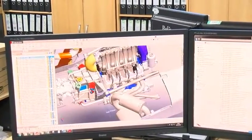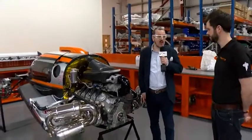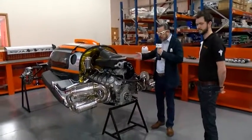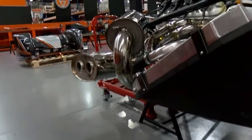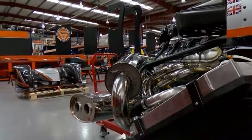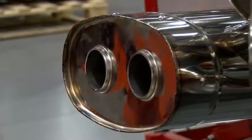And so what we've just seen on the CAD screen has actually been made into a car here. And I'm with Peter, who's the head designer here. Peter, tell us what's happening here. So here we have our engine. It's around 550 horsepower, which is a lot of power for a lightweight car like this. It's got our own in-house developed engine that we've done ourselves based on the Chevy LS3 engine.